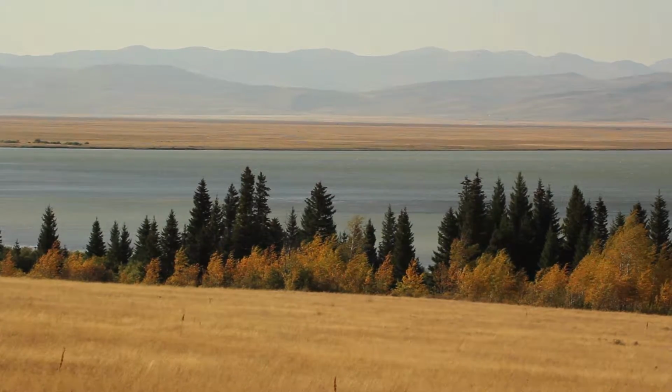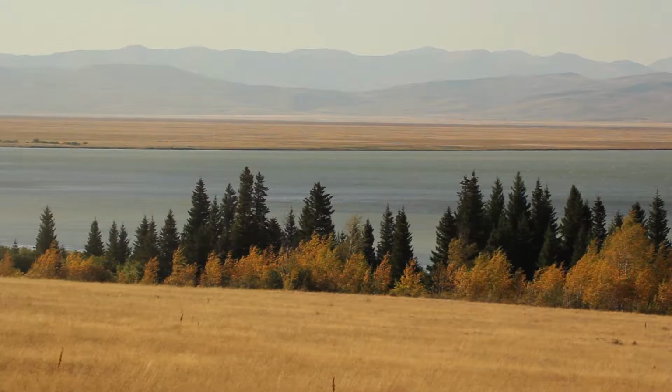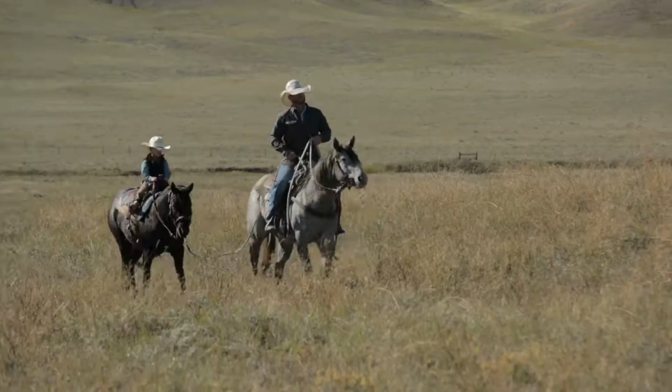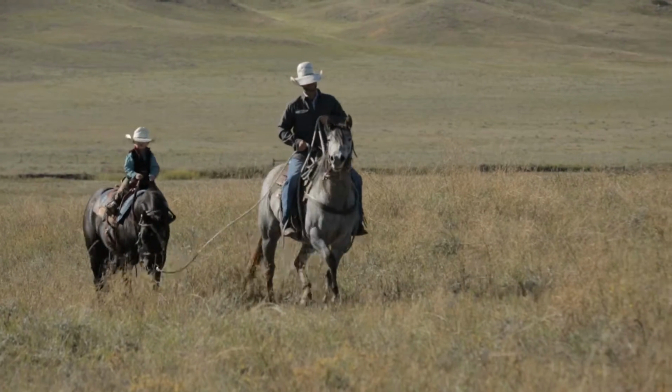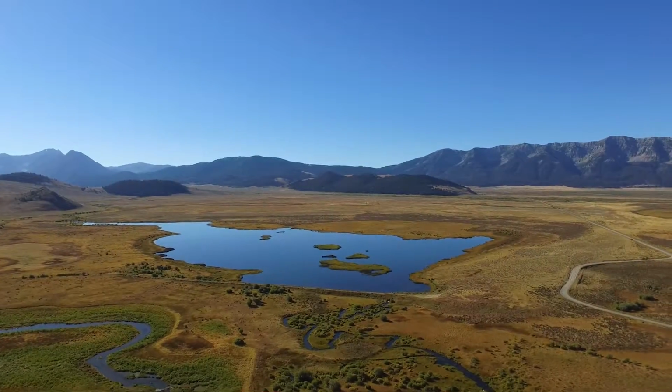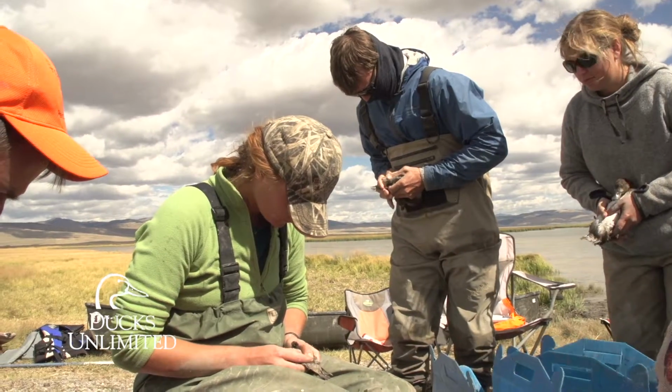This water resource has not only created a lake that provides great habitat for waterfowl and other migratory birds, but also for big game animals such as elk, antelope, moose, and even cattle ranchers. It's so amazing to stand here today and see the significance of a project like this. Something that was created in the 1980s is still having a major role in Montana's ecosystem.